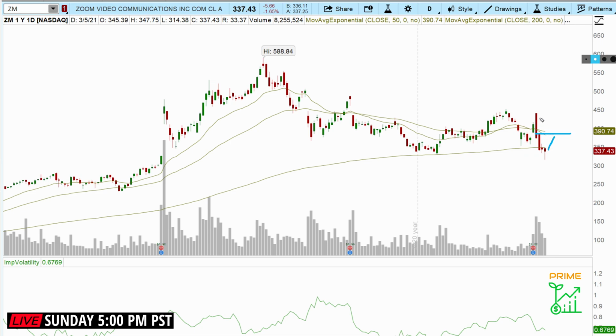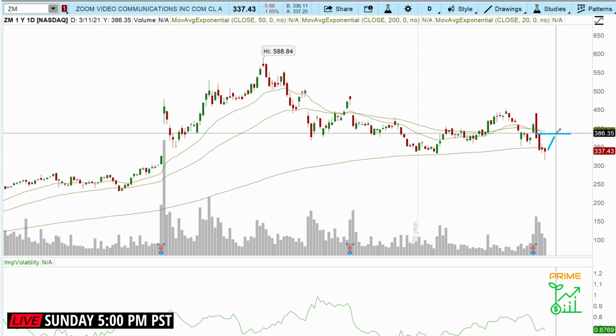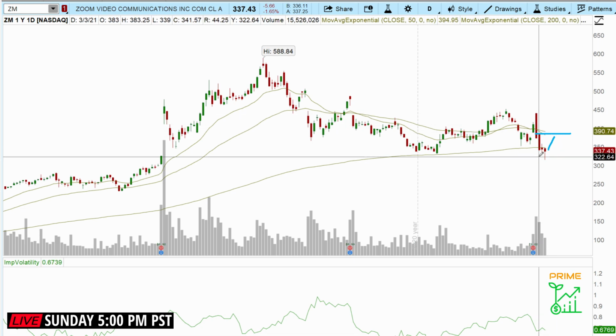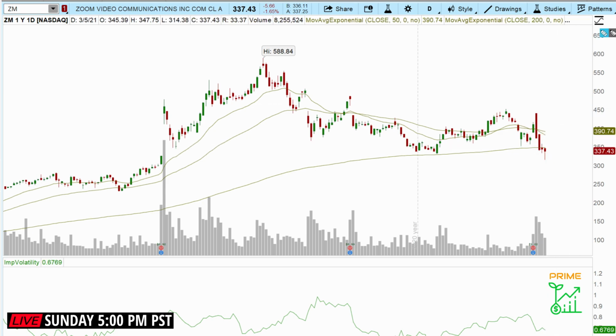If it can get above this price area here, which is around 386.35, if it can get above that resistance, it definitely will probably head on up here to 440. So if you're in this trade, you could stay in the trade just knowing full well if we get below Friday's low, that might be a good area to take a stop loss.